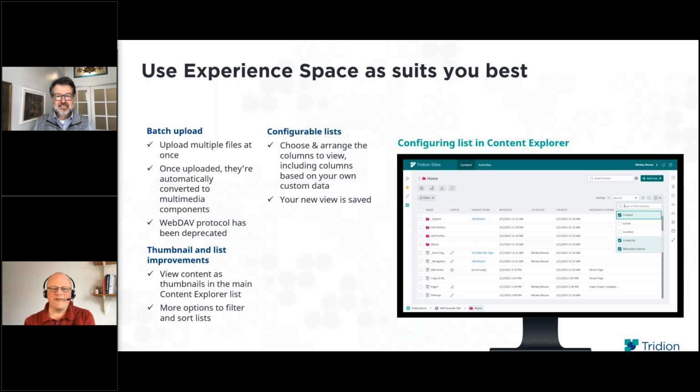And then a frequent request is the ability to rearrange columns and even show your own custom data in columns as well. So that is there now. And it's not just a temporary thing, where the next time you would open it, it would go back to what it was. No, you save that view. That's your custom view then, and it saves it, and you can carry on with your preferred way to see things there. So that's the out-of-box UIs.